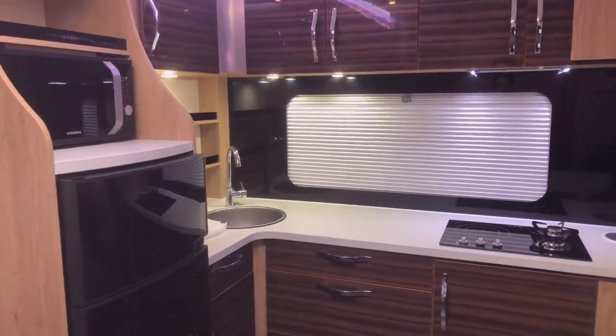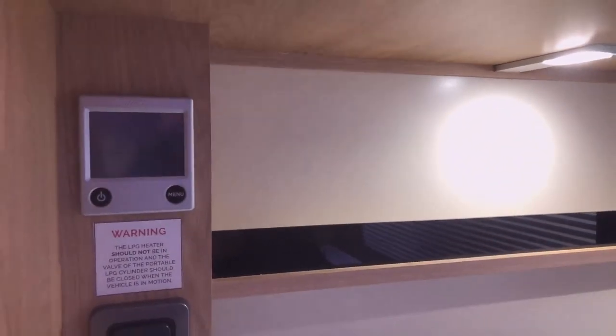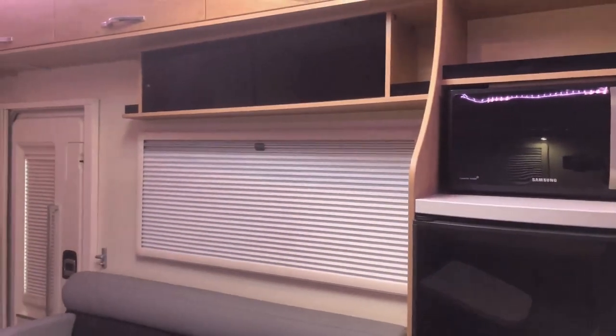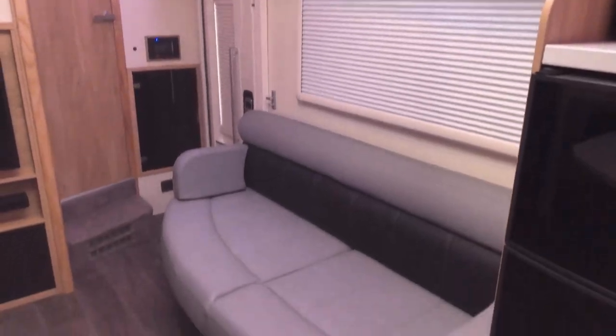So as always, the Celtic Rambler comes with the Alde heating system. So you've got your little control panel in there, which then controls your underfloor heating and radiators around the whole of the van.